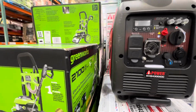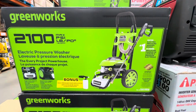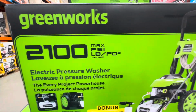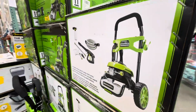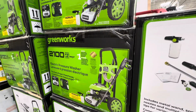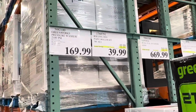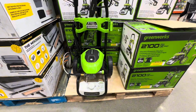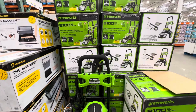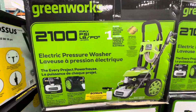And beside it, guys, is the Greenworks pressure washer, 2100 PSI. It is 4.5 liters per minute. And it has a foam cannon and turbo nozzle. It is $169.99. It includes the metal wand, soap and turbo nozzles, and multiple quick connect wand tips for various cleaning applications.